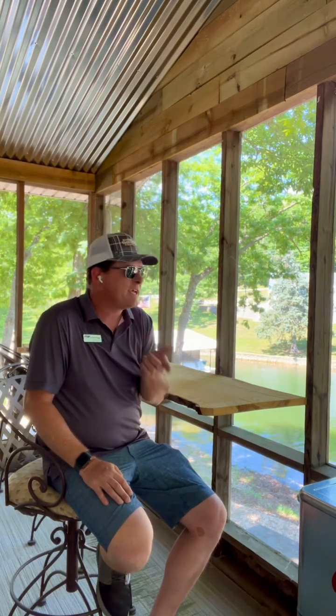So, in conclusion, let's take a walk through this beautiful home and see what you can get for under $500,000 at the Lake of the Ozarks. I believe this one may even be at $400,000 or under. A beautiful home, take a look.